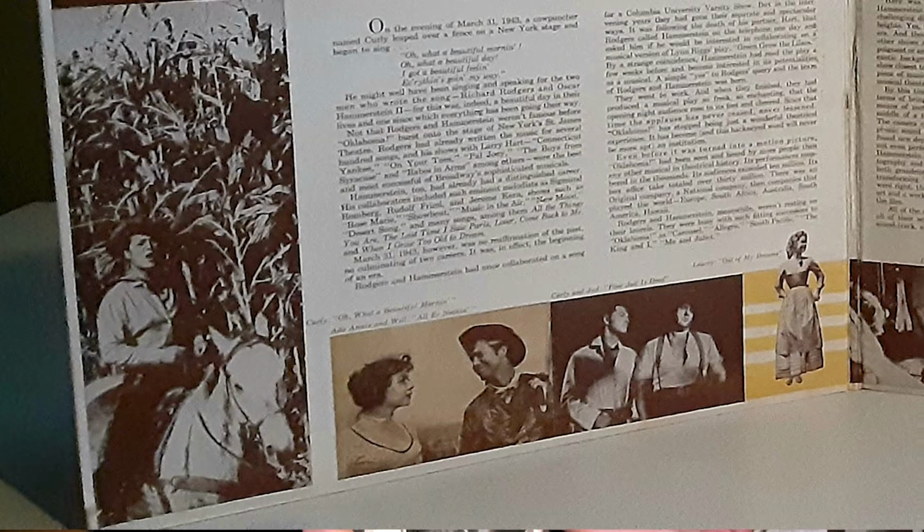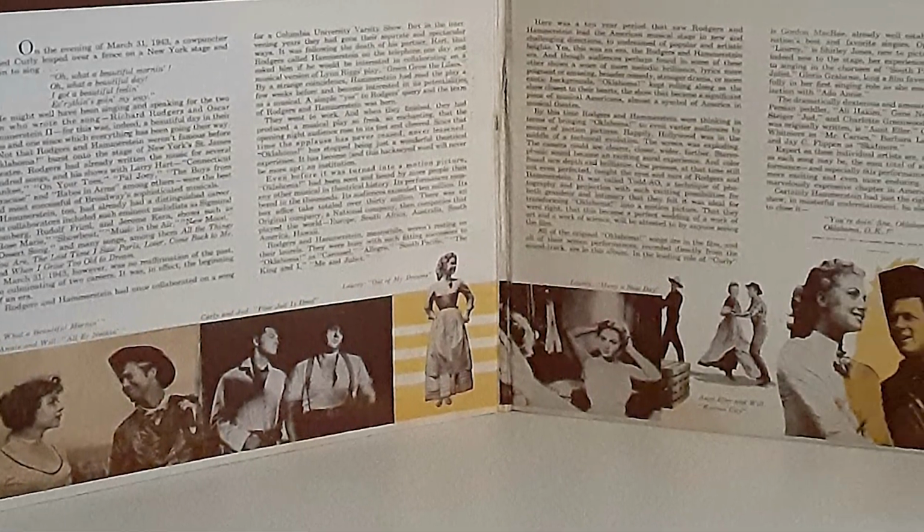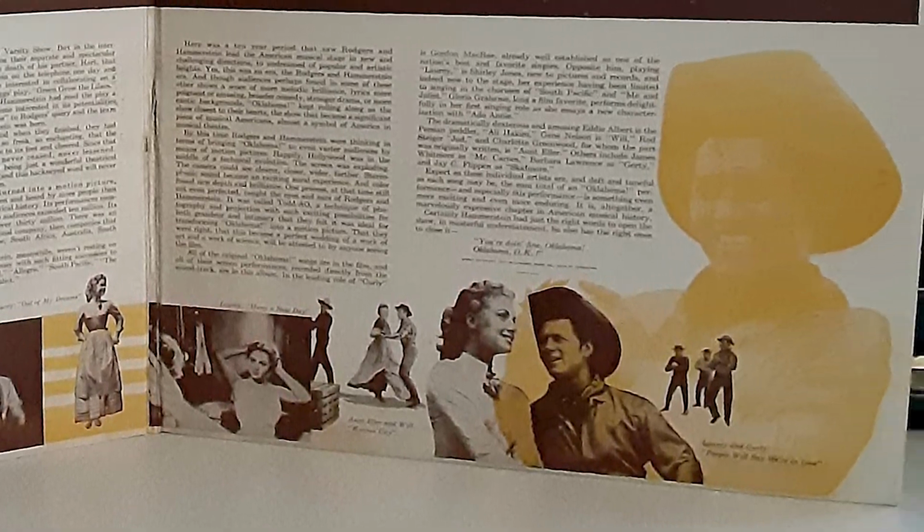This is a 1956 pressing of the Oklahoma soundtrack by Rodgers and Hammerstein. Front cover, the typical Oklahoma picture, and inside, there's the gatefold. Pretty cool picture. It's dark, it's grainy. The horses pulling the buggy with the two people inside, the clouds, then all the pictures, and then a write-up about Rodgers and Hammerstein and Oklahoma.